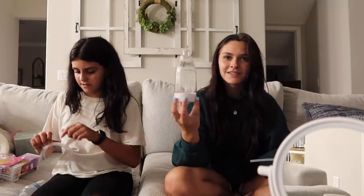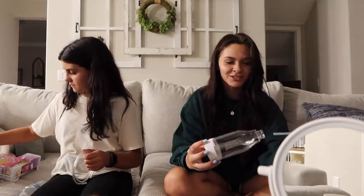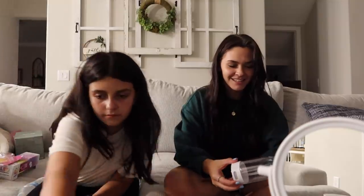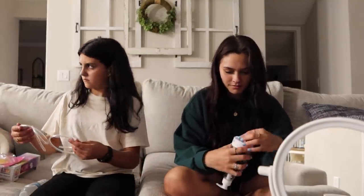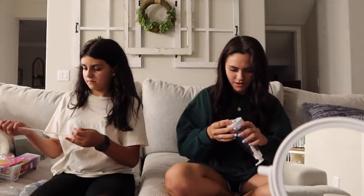Here's the soap dispenser. It's actually really cute, and I think the LED lights will be really cool. But I think it needs batteries, but I don't know how to get it out. Okay, we're gonna show you the washer.